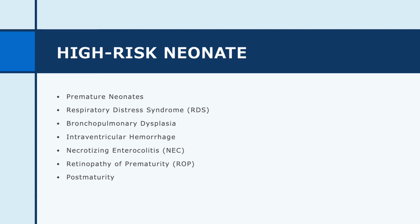Sometimes we use plastic barriers. When we have really, really premature babies, we wrap them in plastic to prevent heat loss and transepidermal water loss. Okay, this is for really preterm babies. And then we can also use a chemical warming mattress in order to maintain the thermal environment for the baby.